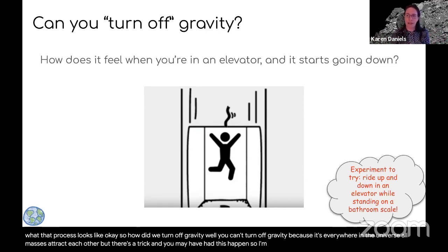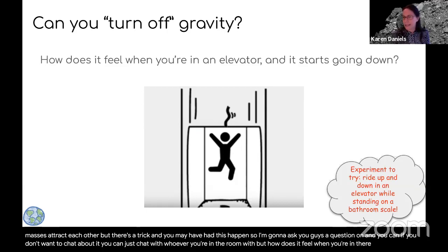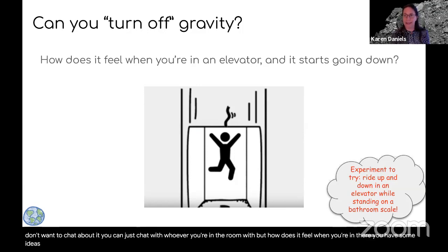So I'm going to ask you guys a question, and if you don't want to chat about it, you can just chat with whoever you're in the room with. But how does it feel when you're in an elevator and it starts going down? So I'll give everyone a chance to think about that. And if you have some ideas, type them.